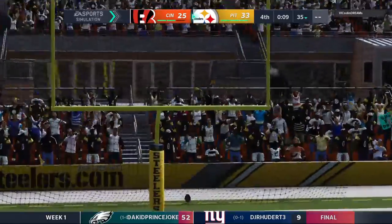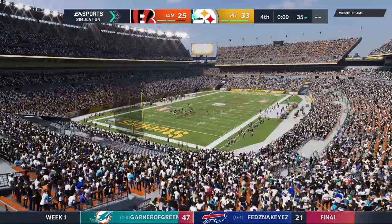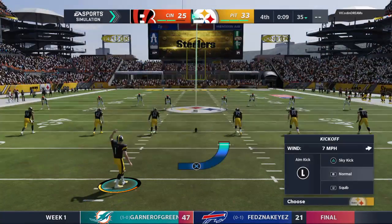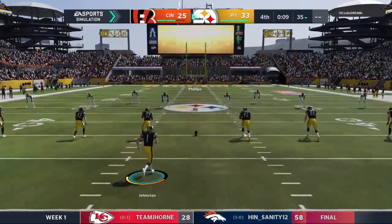And one thing to keep in mind, in this situation with the score that close, defense isn't backing off and just giving you easy throws. They're playing aggressively as well, and they end up picking that one off and sealing the deal for themselves.